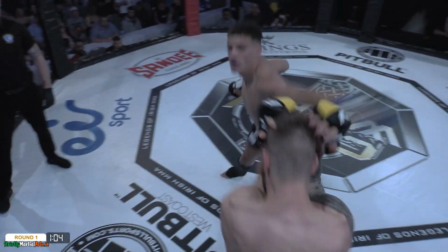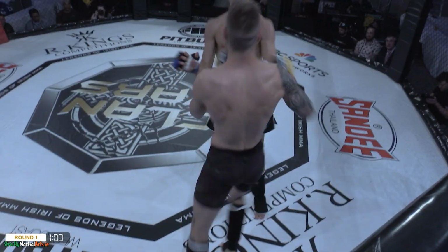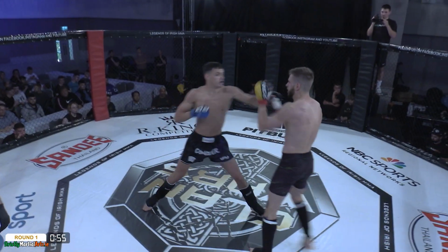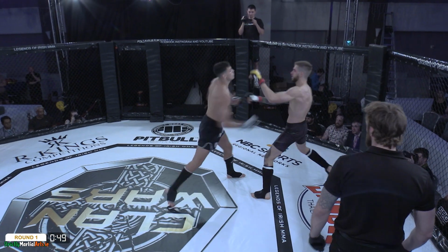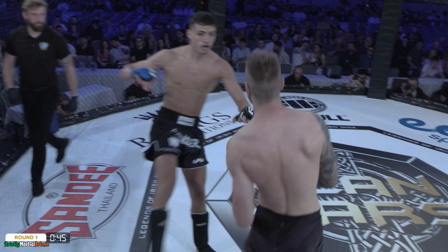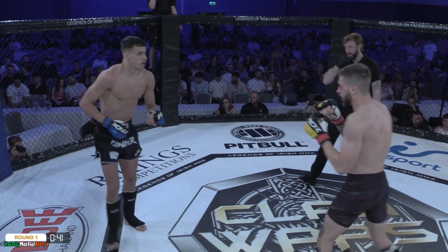Declan Thompson has hands. He really does, and he's mixing in the feet as well. Ernest doing a great job of trying to fire back. He's not shelling up, he's trying to find the gaps of his own. Yeah, he's wearing some of the damage from that opening few strikes, but he's definitely still in this. Mixing it up with kicks is Thompson. He's starting to feel himself in there.